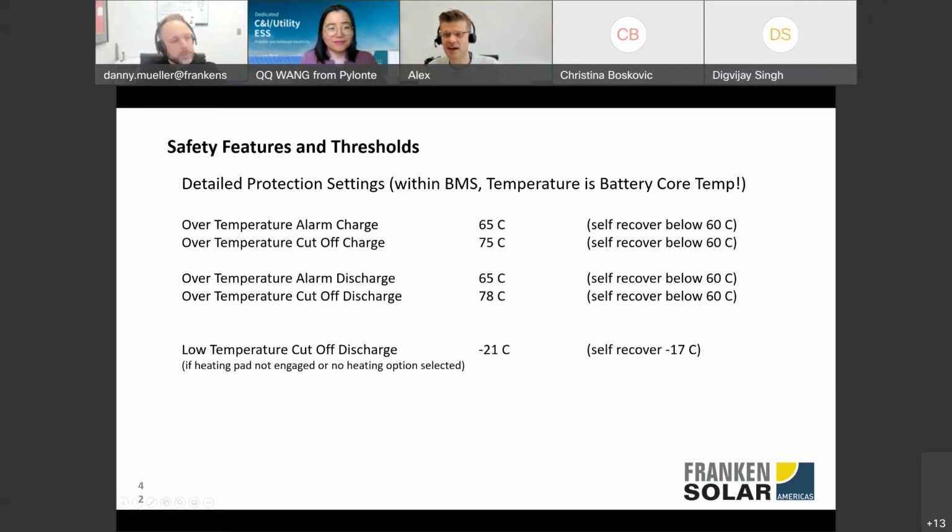Next page. On the temperature level, we also have the protections, as I earlier mentioned. The high temperature cutoff is at 75 when you charge the system, or at 78 degrees when you discharge the system. This is already pretty excessive to have a battery and a cell temperature at 75. So generally, if you have high power applications, A, use multiple batteries, and B, don't put them in a place where they can get extremely hot.